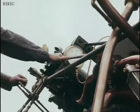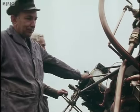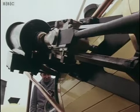The beast lives, but is still in chains. With no brakes yet fitted, Rocket can't be allowed out on the lines, but the wheels are jacked up and everything works.